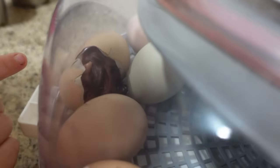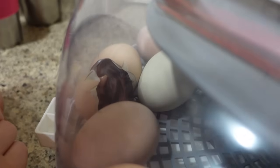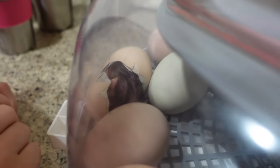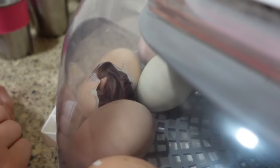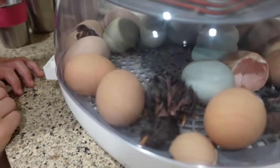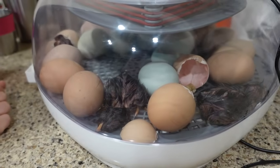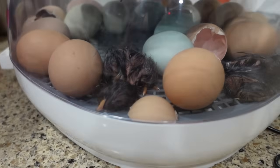And then we have some called Easter eggers, which are just beautiful, all kinds of different colors. That one's almost out. The Easter eggers are the ones that give us the blue and green colored eggs that are in the middle of the incubator right now. They're typically a little bit smaller than the first three breeds that I had said, and they give those pretty eggs. And then, let's see if you can look inside.